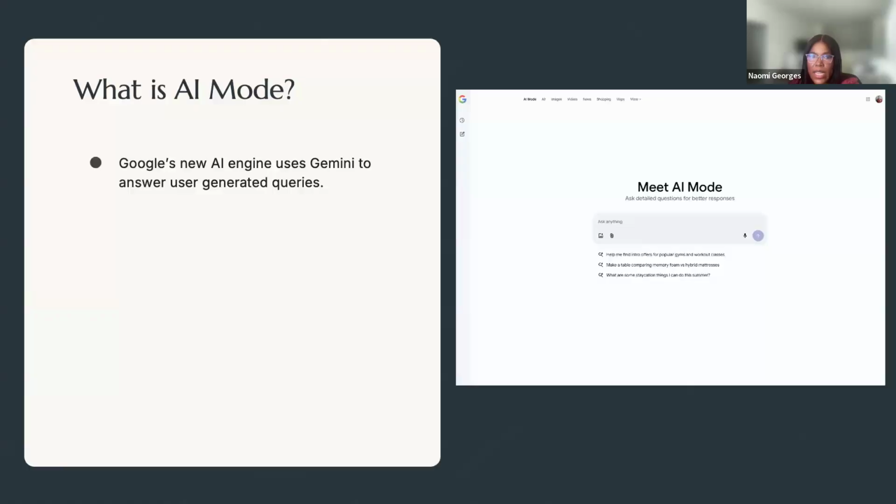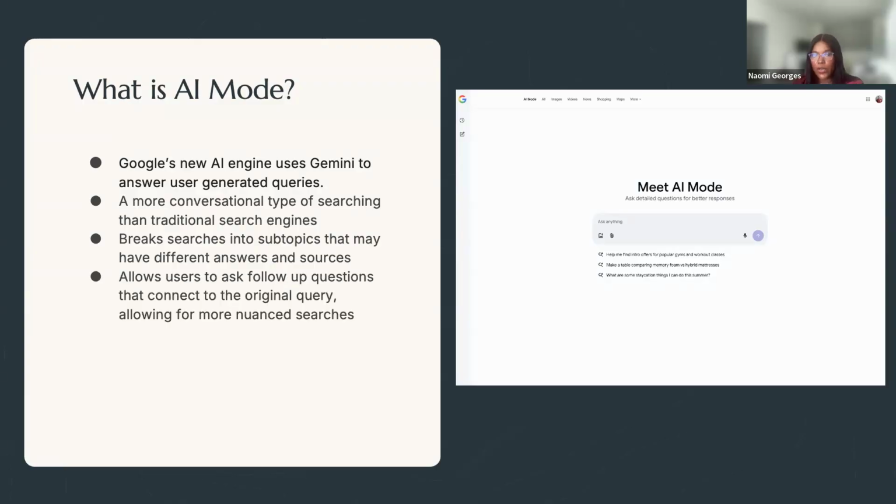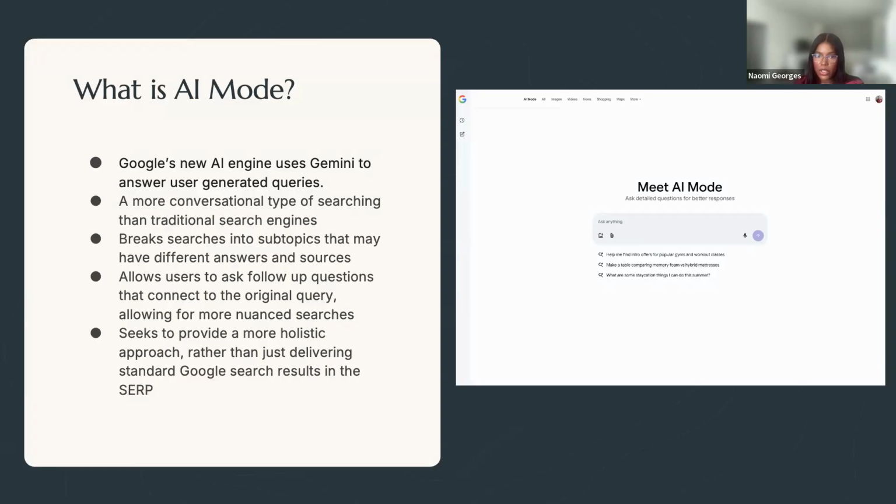AI Mode is Google's AI engine that uses Gemini to answer user-generated queries. It's a more conversational type of search than traditional search engines. It breaks into subtopics that have different answers and different sources. It allows users to ask follow-up questions that connect to the original query, allowing a more nuanced type of search. It is also more of a holistic approach to search, and it delivers different results than the standard Google search results on the SERP.